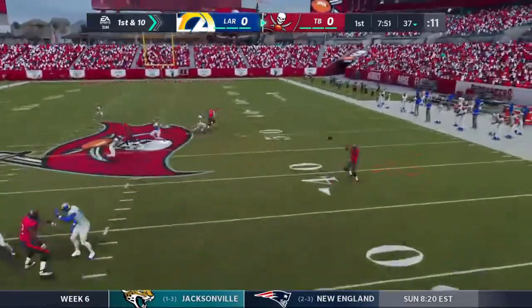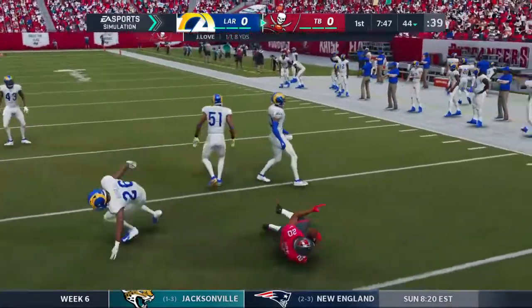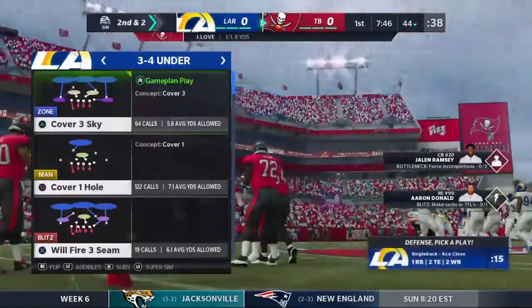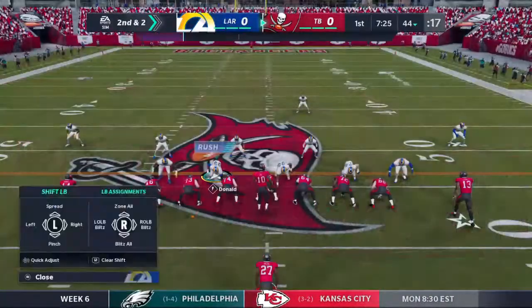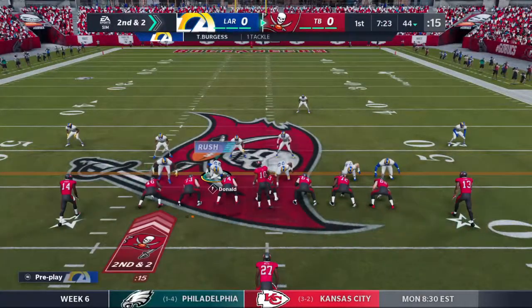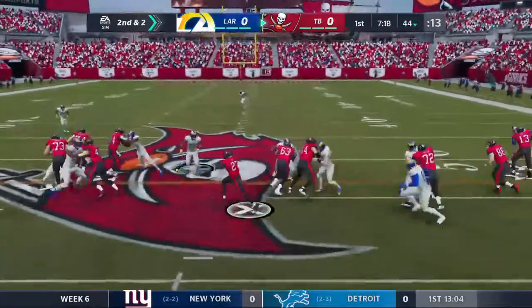On 1st and 10, Love. He'll find Dobbins out of the backfield. It'll be a gain of 8 yards, and that'll bring up 2nd down. Just about every quarterback is trained to really look downfield first before you come back and make a nice, safe throw. And in this case, that's exactly what he did.